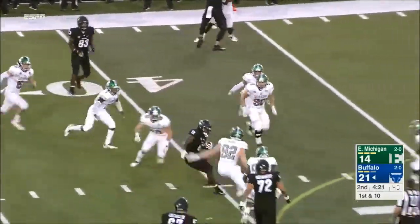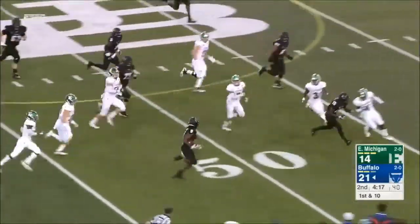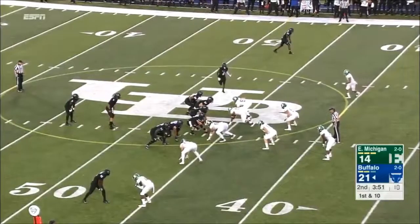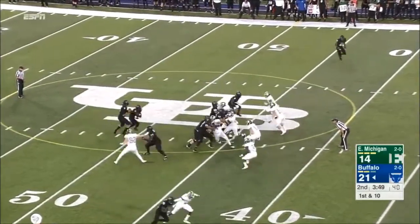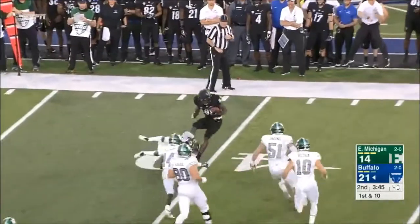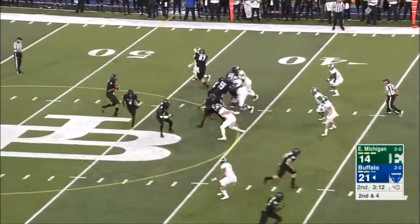Here's Osborne staying on his feet, making four men miss, and he's still going, reversing field and turning the corner. Big play for the... You know, an illegal block in the back or clip somebody, and he did a nice job to make sure he didn't do that. Another completion. Yards after catch.